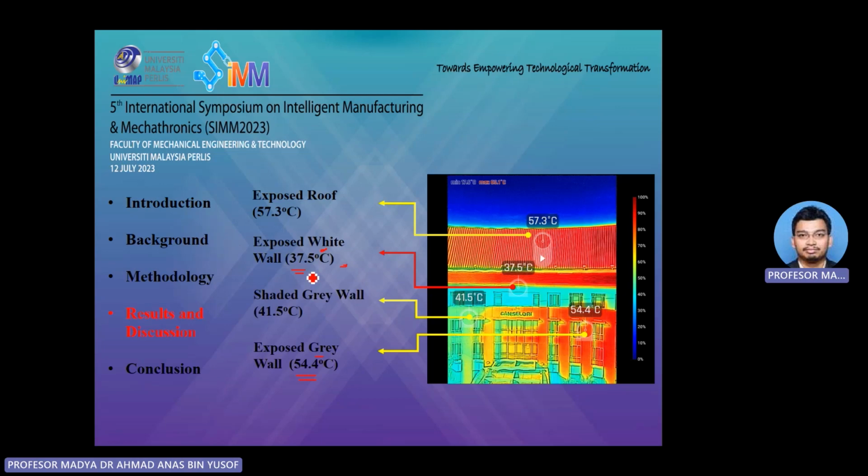Okay, you can notice. And if you look at the shaded gray wall here, between the shaded area and the exposed area, you also have a good amount of temperature difference. So basically, we can see that it is influenced by whether you have direct sun towards the surface or not. So it depends on the location also in this case.